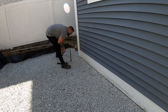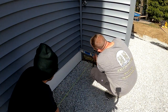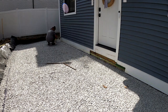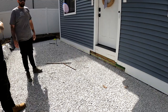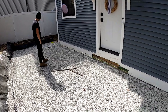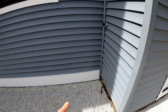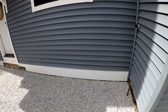So we're gonna run the string parallel with the house, and we're going for finding the height of the cap on top of the block as well. So this string is going to represent a couple things, which I will explain here in a minute, but this is a very important part of the process, and you got to take your time and make sure you get it right. All right, we got our first squared off line. It's running along with the house parallel. It is the height of our cap and the height of where our paver would be.